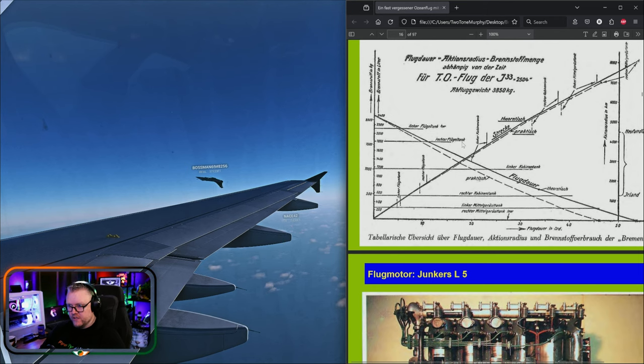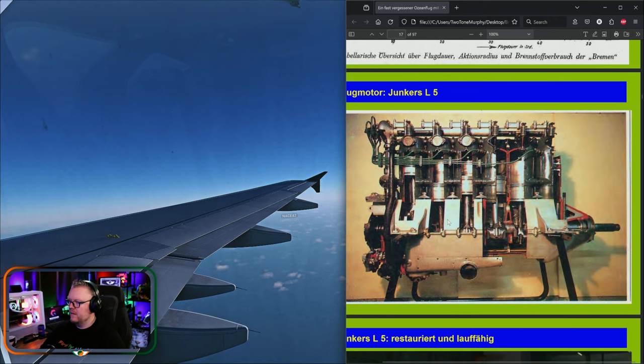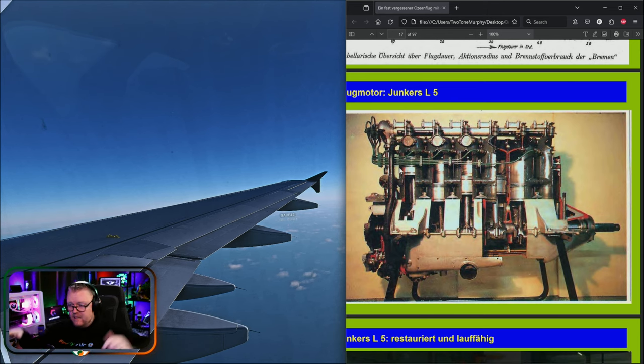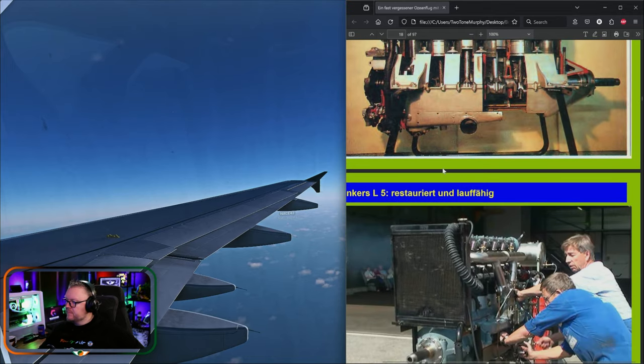Flugmotor was the Junkers L5. The L5 engine. That was the engine that powered this entire aircraft. Single engine operation going out across the Atlantic Ocean. Were they absolutely mad? Single engine. ETOPS needs twin engine. That's even to today's standards, doesn't it? But that's why we have ETOPS. You know? No radio for sure.